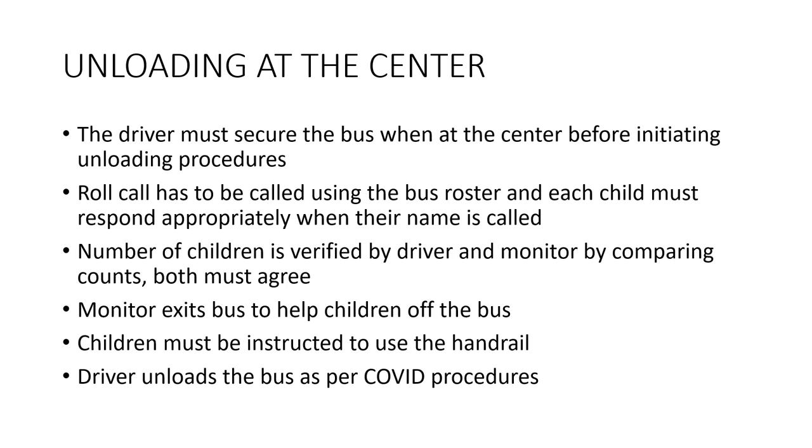We have to make a roll call, and each child must respond appropriately when their name is called off the bus roster. That way we make a notation as to who is riding the bus that morning or that particular route, and how many children we have in the bus. Okay, again, it's another check to the amount of children in the bus.